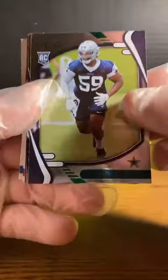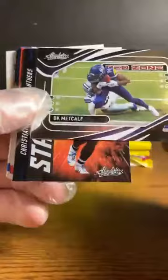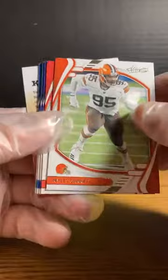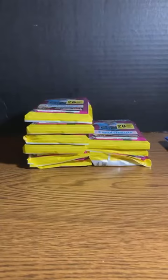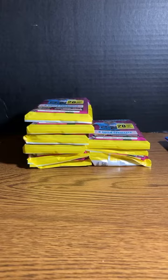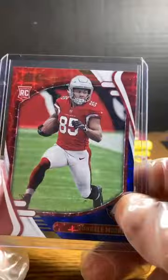Chauncey Golston green. We've got DK Metcalf, Red Zone, Stargazing of Christian McCaffrey, Myles Garrett, Travis Kelce, Dalvin Cook, Daniel Jones, Tua, and Josh Allen with the Kid Reporter. If anybody knows what that is, like I said, this is the first break I've done of Absolute. Not that familiar with the inserts yet, but it is a sharp-looking card. I'll show it again here, Rondale Moore. There we go. Either way, he's safely put away. And a beautiful-looking card.